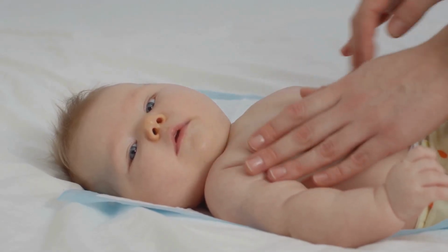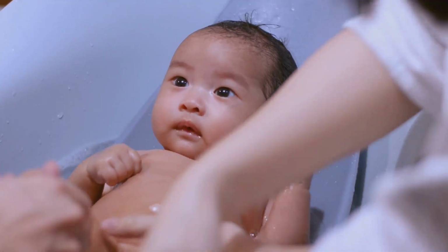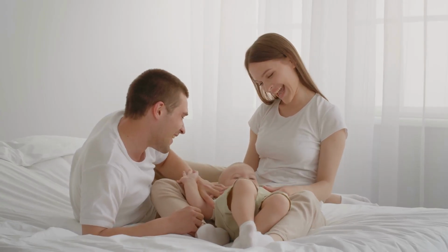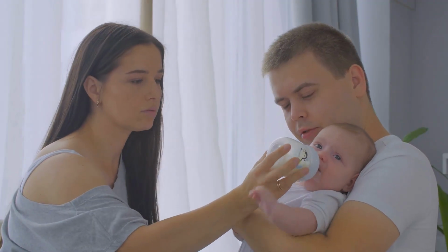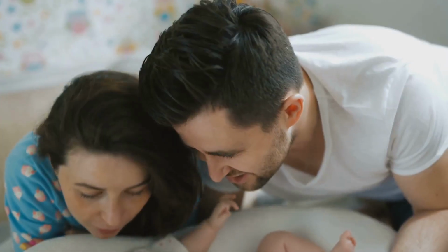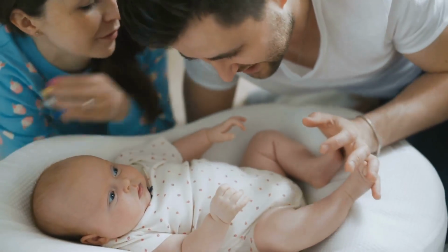Parents can also help by gently massaging the baby's belly in a clockwise direction. A warm bath can also be soothing, and help relieve gas. Doing bicycle legs with the baby can help move gas along the digestive tract. Always hold the baby upright for at least 20 minutes after feeding to help with digestion. With these simple steps, you can help your baby feel more comfortable and reduce the chances of abdominal distension.